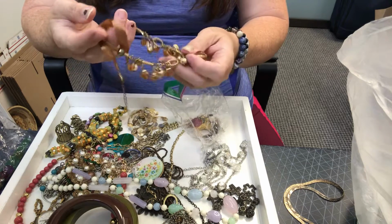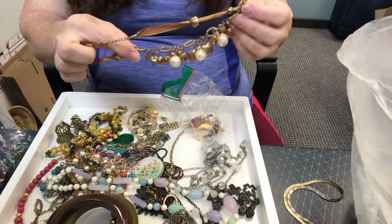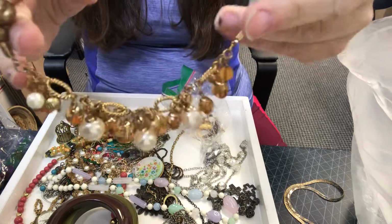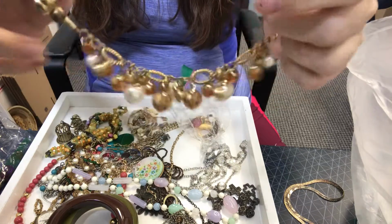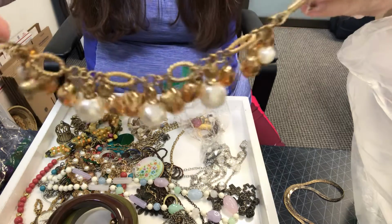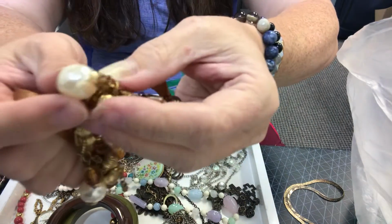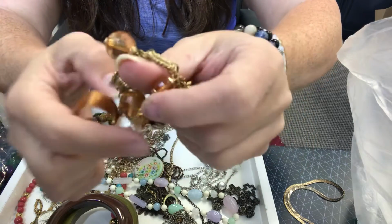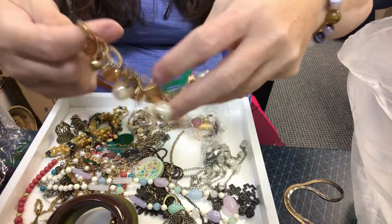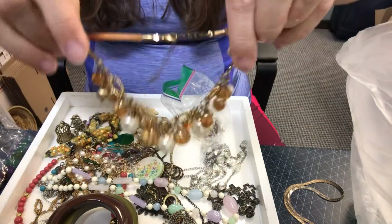Alright, this. Oh, cool. This is a bracelet. I think maybe it's a necklace. Well, yeah, maybe it's a necklace. That's really cute, but it'd be too short. It'd be like a really tight choker. I don't even know if that would go all the way around my big old fat neck. It's got pearls. I suppose that's a real pearl. I mean, it's definitely plastic and things of that nature, but I could take this ribbon off and make it longer.